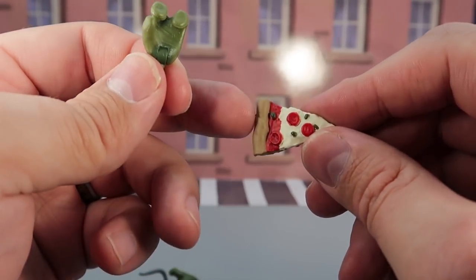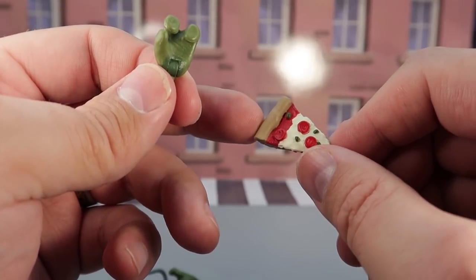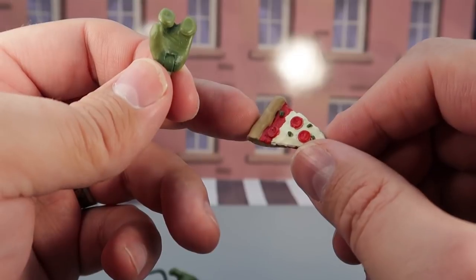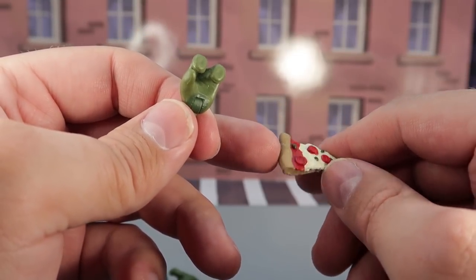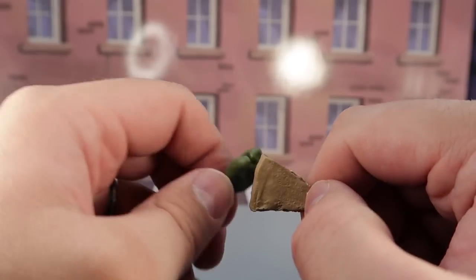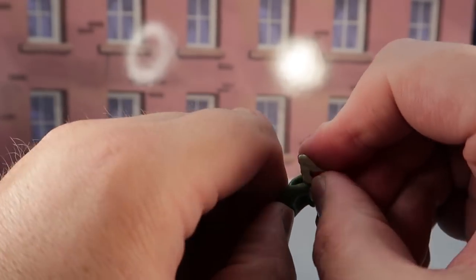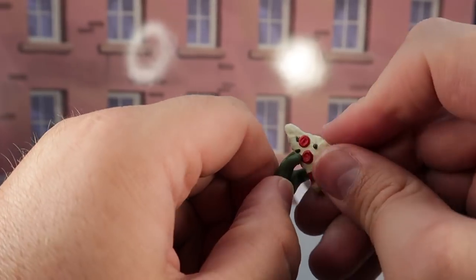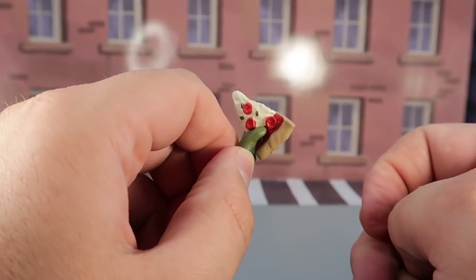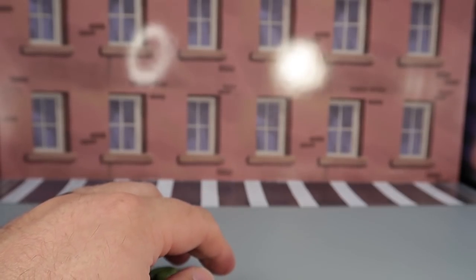And this is another accessory. This is a nicely done piece of pizza. It's just a single slice. Looks like some pepperoni and maybe some olives on there, some nice mozzarella and tomato sauce, and it's brown. Also, yeah, everything a turtle needs. So you can stick that in here and he could hold that in the hand. So if you don't want to put a weapon in there, you can have pizza.